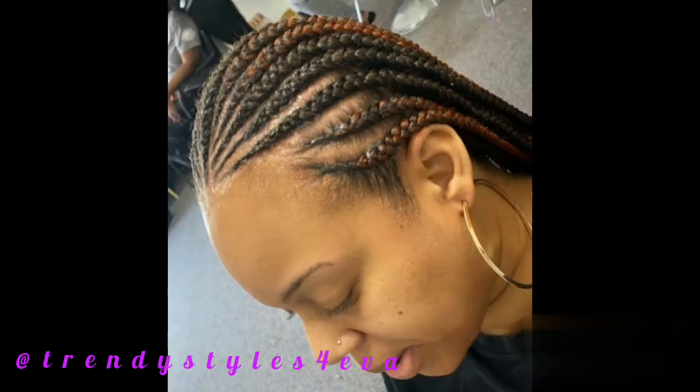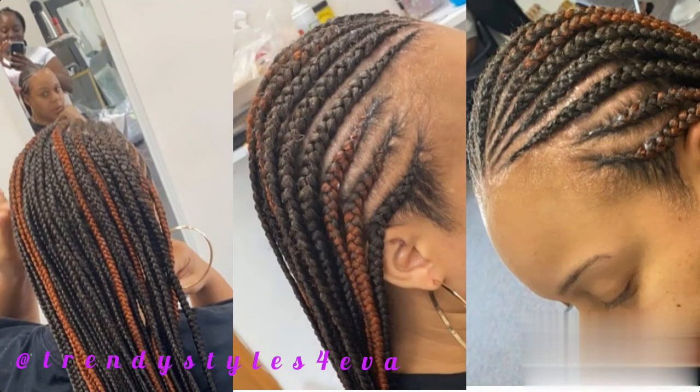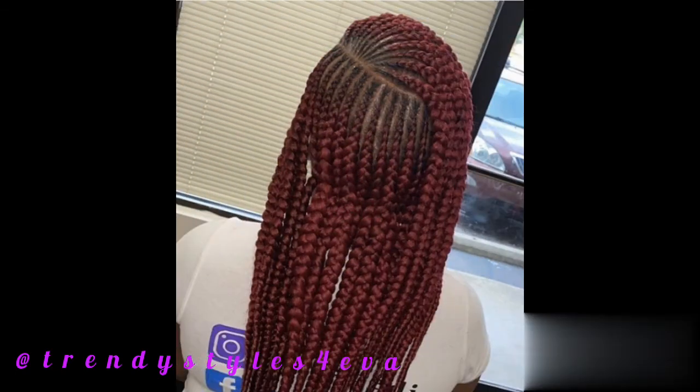Right now you're watching lovely views. Yes. Talking about the front view, the back view, and the side view, if possible, for any braid styles you might want to make out there. So right now you're watching lovely views, beautiful braided front view, back view, and side view hairstyles for women.